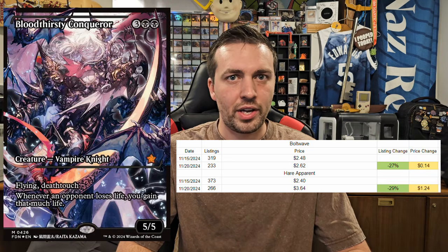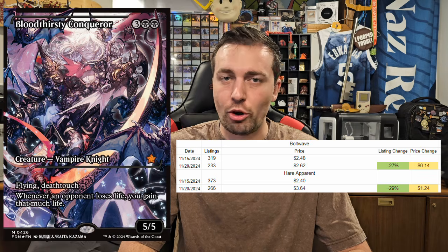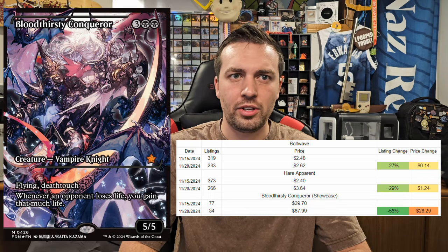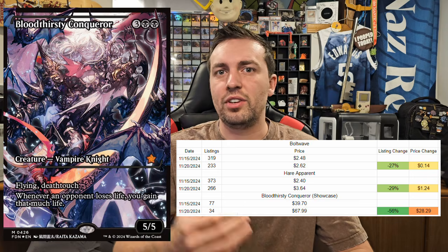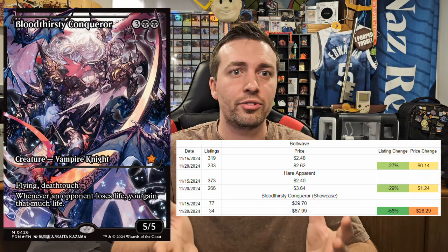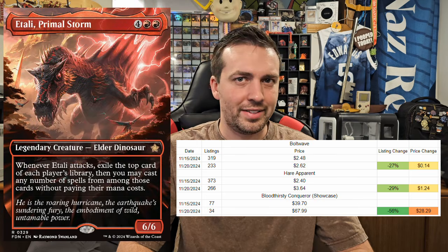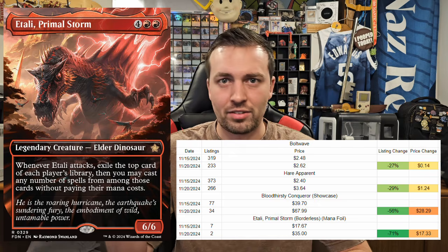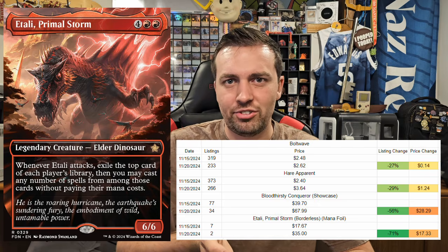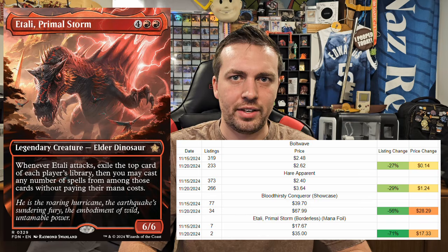Bloodthirsty Conqueror Showcase, I expect it to be an expensive card, but not where it is right now. I don't think that its current price is sustainable, but it saw a massive decrease in listings. This is a card that really you need to wait for inventory to return to the market before you'd want to pick it up. Same thing with the Manafoil Atali. There is no reason that this is as expensive as it is outside of the fact that there's only 2 copies currently on TCGplayer. There's a lot of wonkiness going on here.